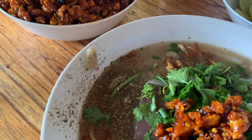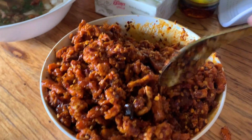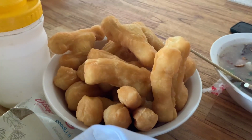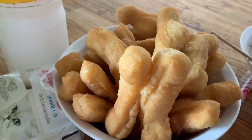Khiap mu, we say in Lao, khiap mu. And then the chili oil itself has red chilies, shallots, and garlic. We also have fried bread here, or donuts. In our language, we call it pathongko.